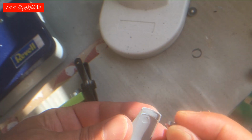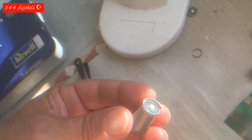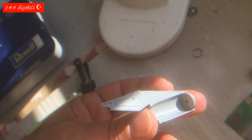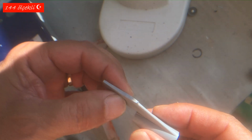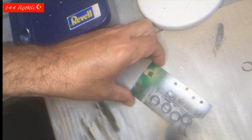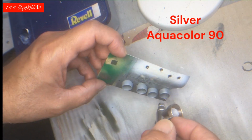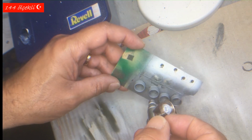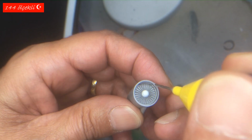I glued the finished intake fan before gluing the two halves of the nacelles together. After air intakes were airbrushed in silver, I could glue them to the nacelles.